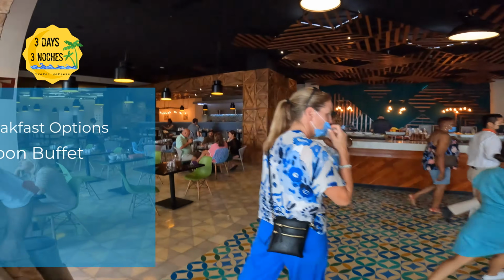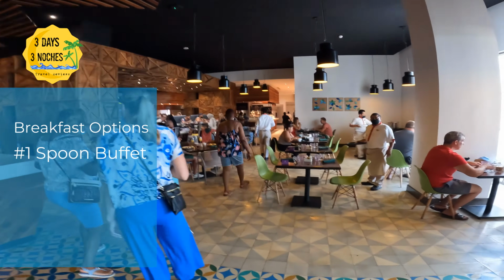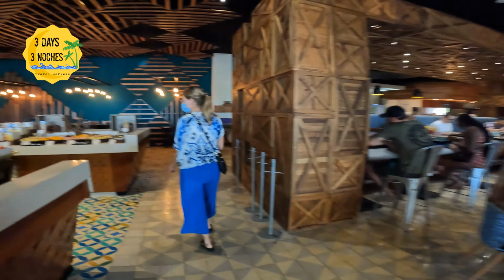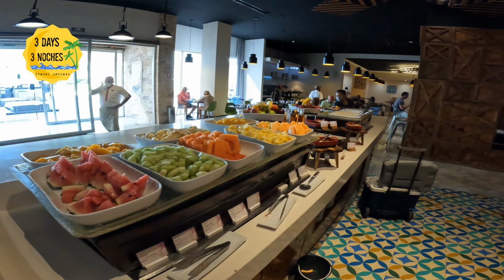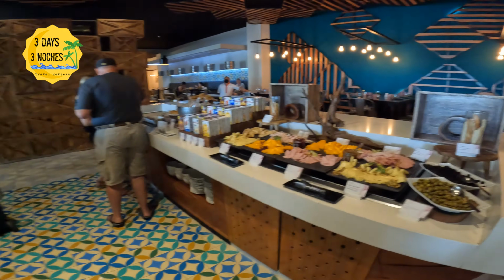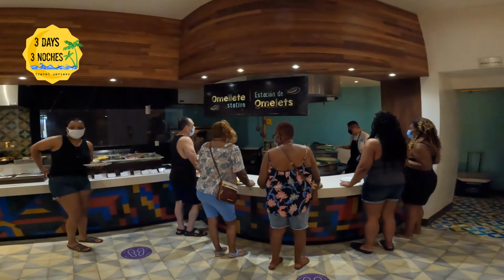Let's start with breakfast. The main option is at the Spoon Buffet, which is open from 7 a.m. until noon. And really, they had everything and anything that you would want in a breakfast buffet. It was a little bit more limited compared to some of the other resorts that I've been to. But again, they did have almost anything and everything that you would want.